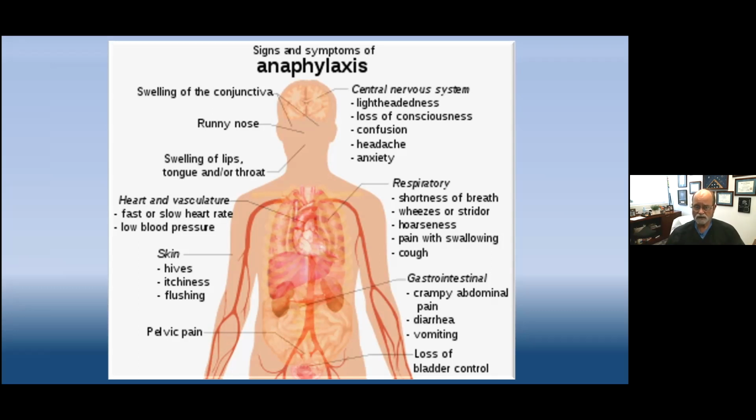Then, of course, the worst event is when you have respiratory involvement: shortness of breath, wheezing, chest tightness, heaviness, hard to get a breath in, difficulty and painful swallowing.